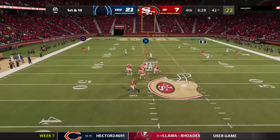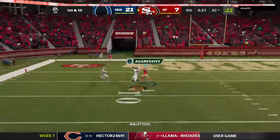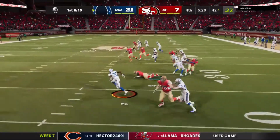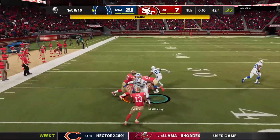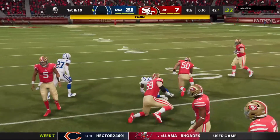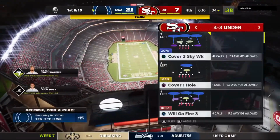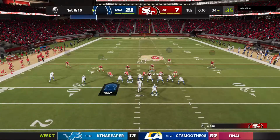Throwing on first down is Lance. Going deep for Benjamin. And for a third time tonight, he's intercepted. Picked off by Corey Willis. And the Colts will have solid field position here as they take over at their 45-yard line. So the special teams penalty cost some yardage there as they come out on 1st and 10.